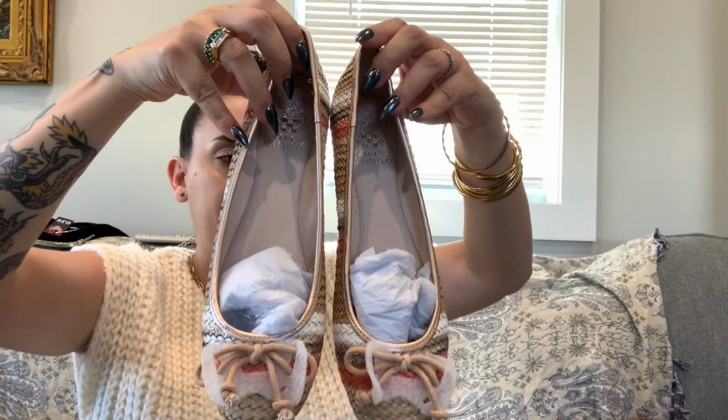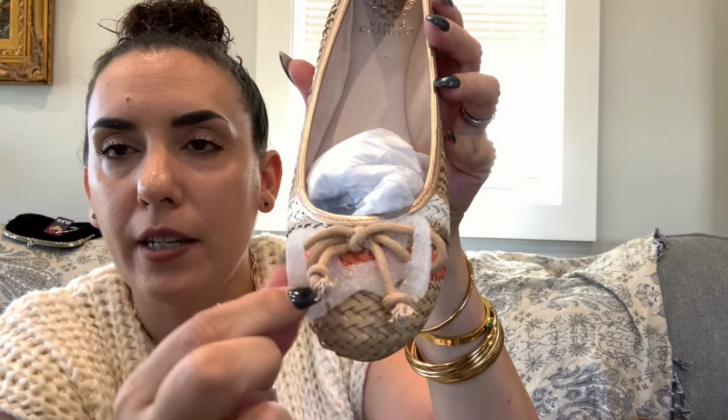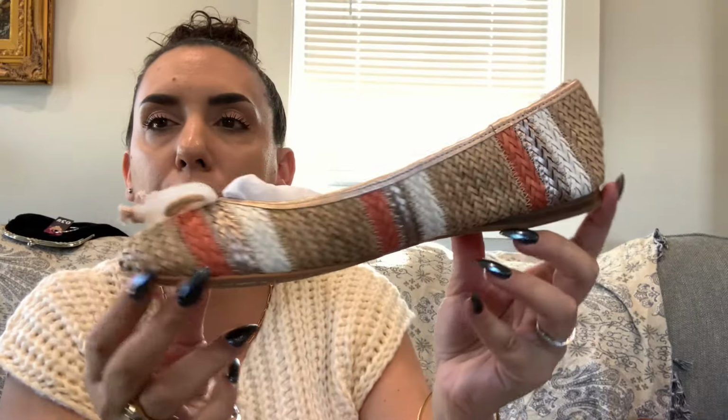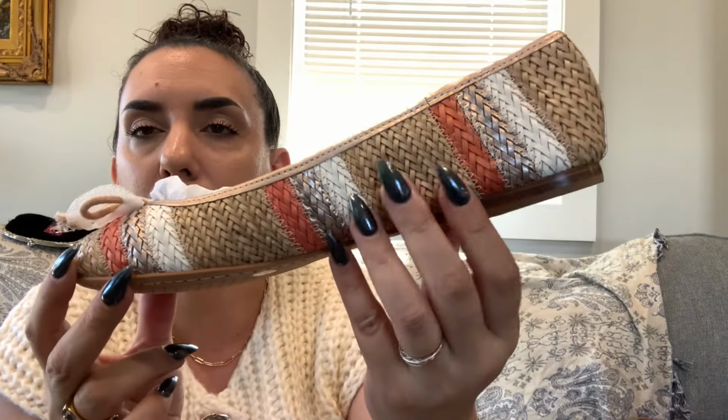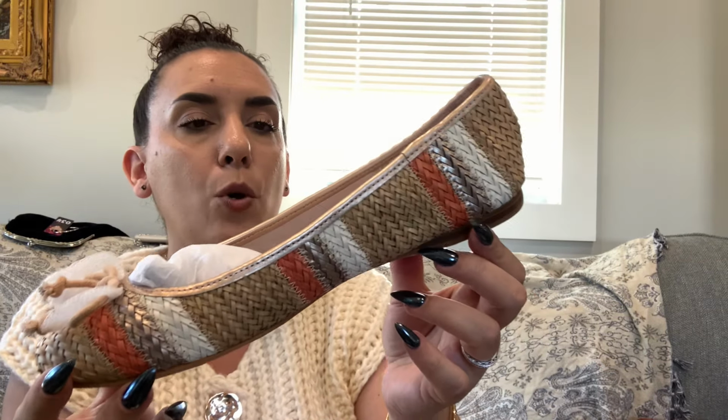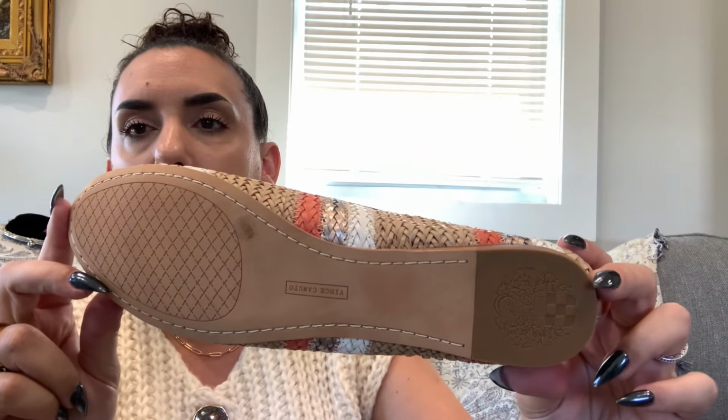These are a size 9.5. So they have the protector on here. Obviously you take that off and it's a cute little bow. Very cute for the fall. It's like a straw, woven straw with a coral, gold and white stripe. They are brand spanking new. They are a size 9.5.